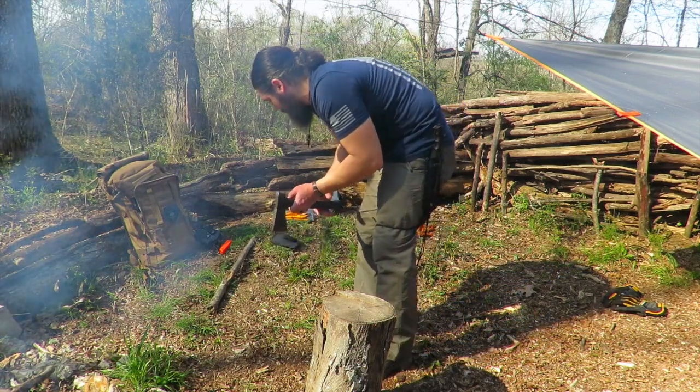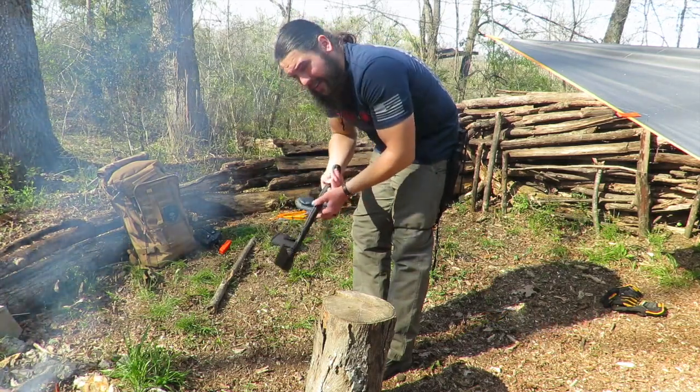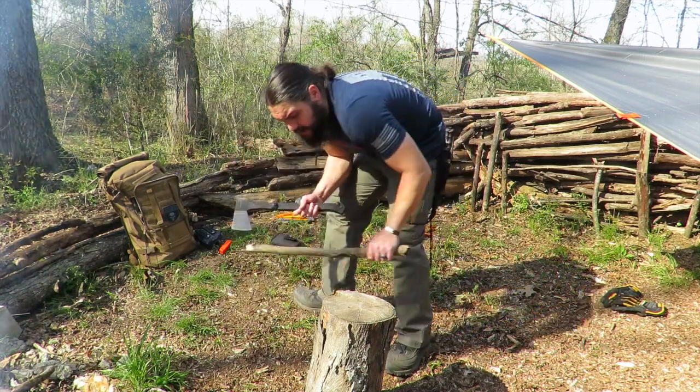The only thing I don't like, well, that and the saw on the handle. I love the axe. I love the length and everything else about it, but I don't need this saw in here. It rattles, and this snap enclosure likes to come undone.